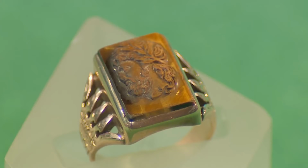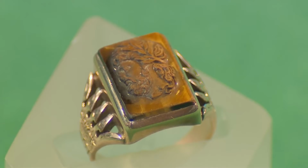Well, I've had it for 20 years, and I've come here to get three figures for it, and I'm hoping for a good real deal. A little bit of damage on it, but I'm going to try and buy it. Brought me in a very nice ring here. What's the history behind it? It was handed down to me by my grandfather, and his father owned it before that, and nobody in the family likes it anymore. So I thought, sell it.